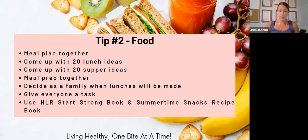Okay. Now, some really great resources to help you have some healthy options available to you would be the Healthy Living Revolution Start Strong book. In that is some incredible healthy lunch snack options, some grocery lists, and then of course the Summertime Snack Recipe book, which was just released, is also another great option for having snack meals or snack ideas. And then any of the Healthy Living Revolution recipe books in general, I believe there's 4, 5, 6 of them, would be handy for lunch and supper ideas, and can really very quickly help you put together your 20 lunch ideas and your 20 supper ideas.